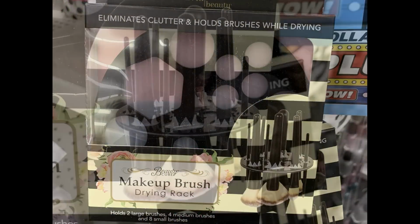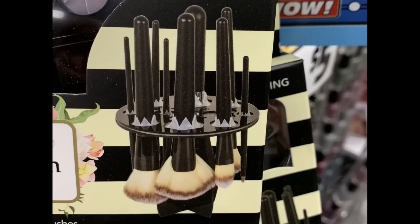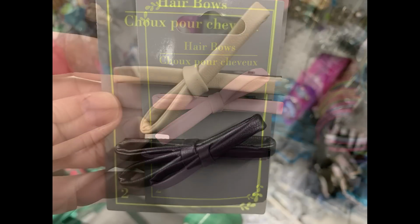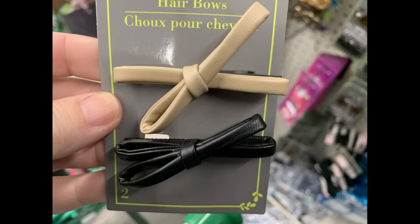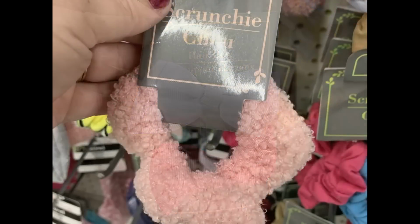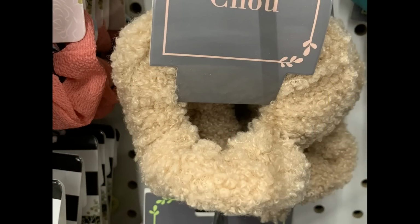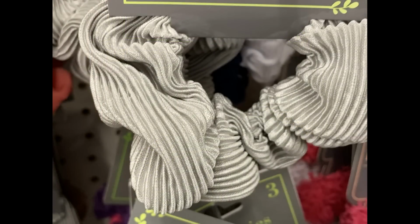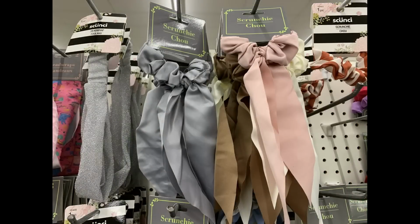These are really nice. Those are usually on a plastic strip hanging on the end of the aisle. Some new hair bows that look like leather bows with a clip on the back, some miniature hair bows with the alligator clip, and the furry scrunchies in 2 different colors. I also found some more of the scrunchies with the ribbed look to those. There was gray, off-white, white, pink, and a tan color in those.